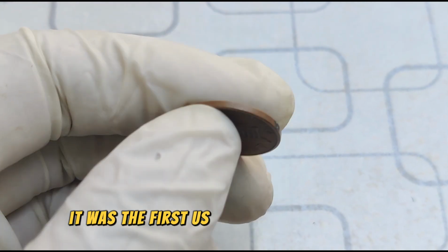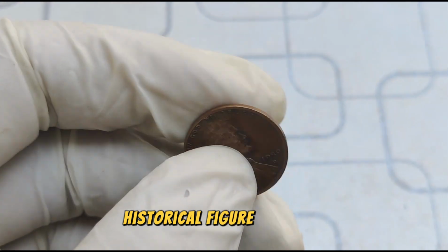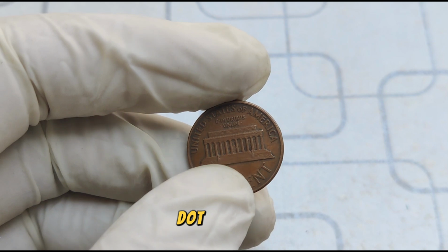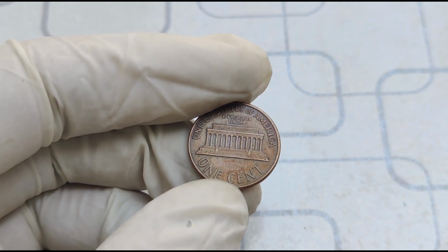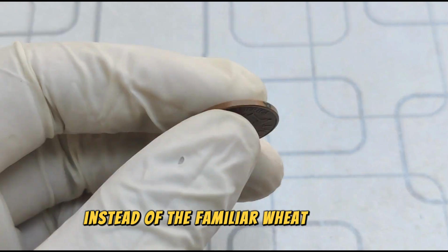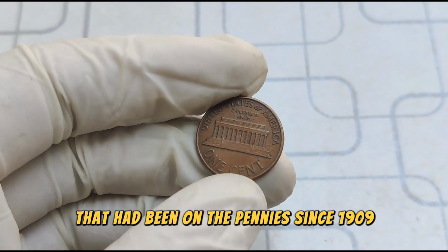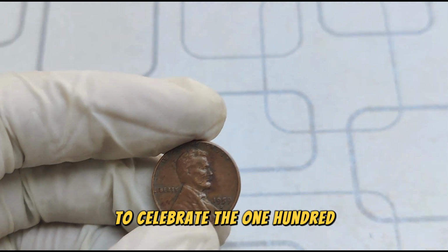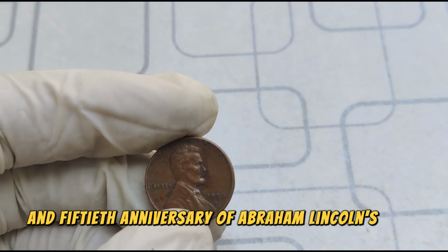It was the first U.S. coin to feature a real historical figure, breaking the tradition of using allegorical representations like Lady Liberty. In 1959, the reverse of the Lincoln penny got a major redesign. Instead of the familiar wheat stalks that had been on the penny since 1909, the reverse now featured the Lincoln Memorial to celebrate the 150th anniversary of Abraham Lincoln's birth.